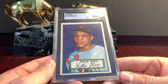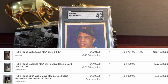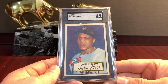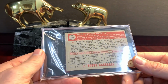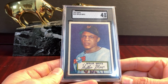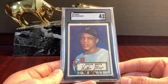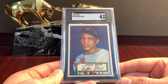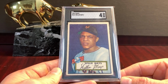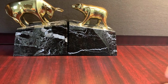Okay, this is just filthy. So this is a Mays '52 Topps. It was in the older holder, so I decided to get it in the newer holder, which is a mixed bag for a lot of people. Some people like the old SGC, some people like the new, just like anything else. Personally, I think I like the new just a little more. I think the font and everything works great with vintage, and it doesn't look quite as good on the newer shiny stuff. So just my opinion on that.